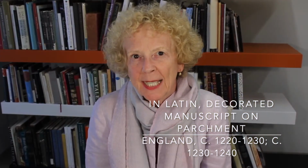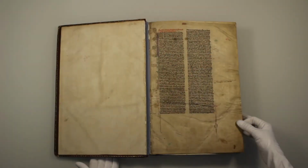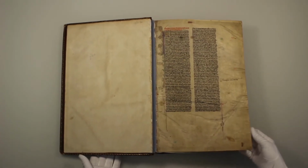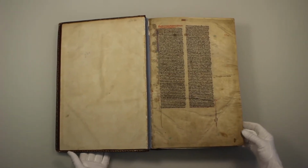Sandra Hindman. I want to look with you at an unusually large transitional Bible, English, around 1220. This is an unusual Bible.